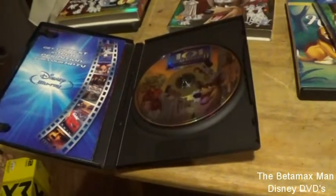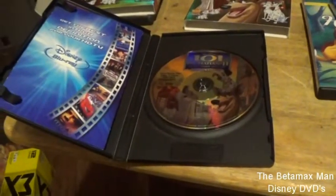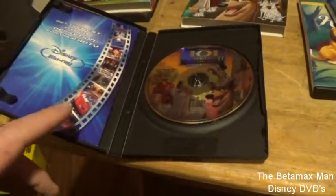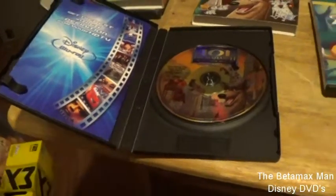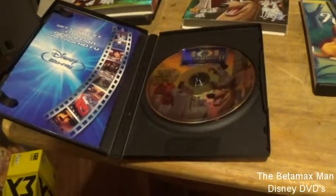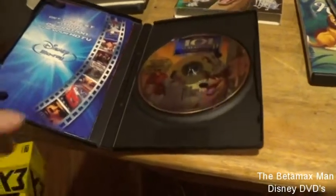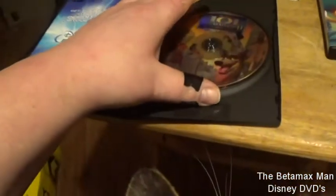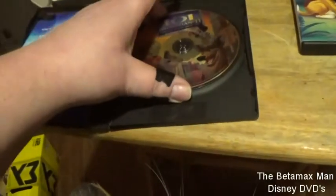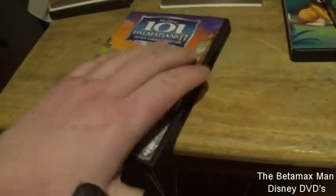Of course, back then there were no digital copies. You either had a physical copy on either VHS or DVD, but by the time this would have been purchased, VHS was dead. So the only way to buy this film would have been either DVD or Blu-ray. So at that time they had no streaming services. So there's that, and that's about what that looks like.